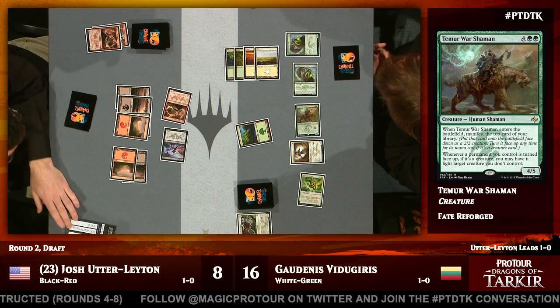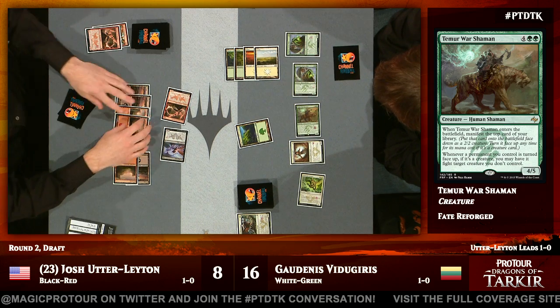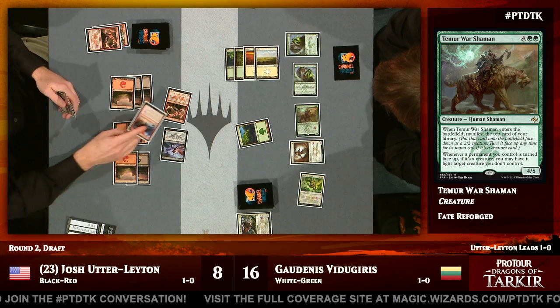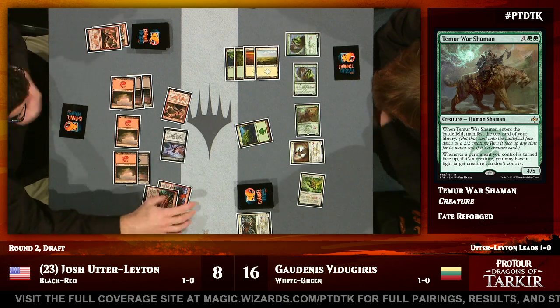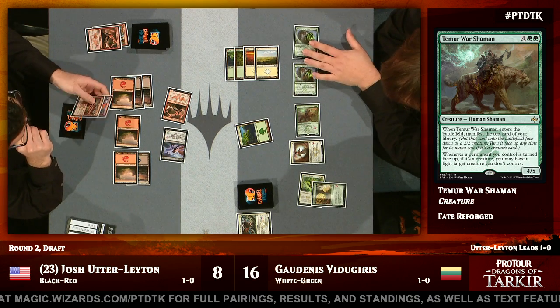So attack from Josh Utter-Leyton. Yeah, I like how Josh just continues to stay aggressive here, knowing that if he's going to win this game, it's going to involve him just getting in damage wherever he can. Wow, look at that. So Tail Slash. He's playing a Slash theme deck.